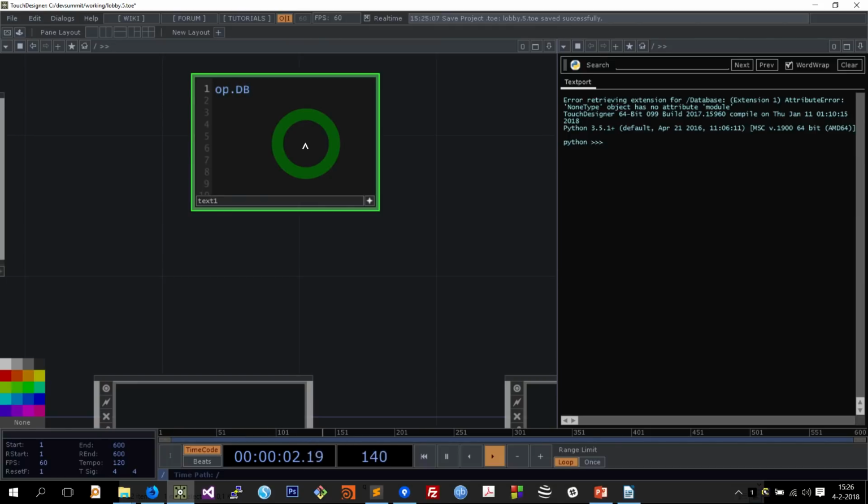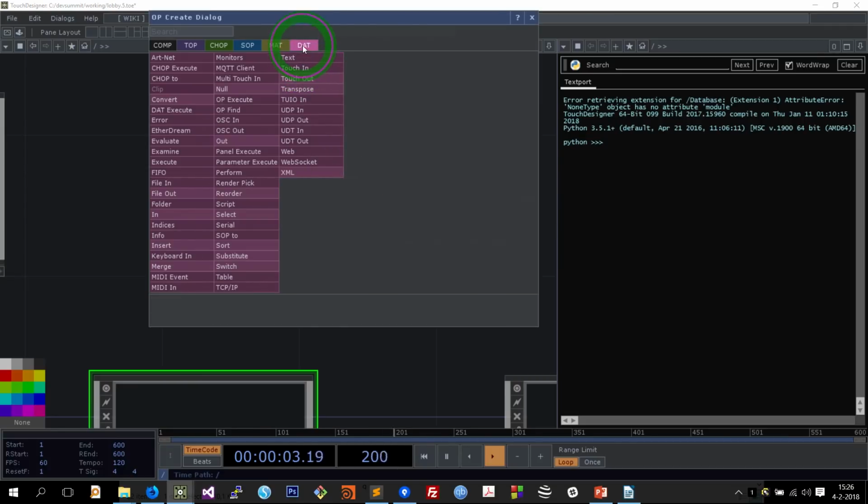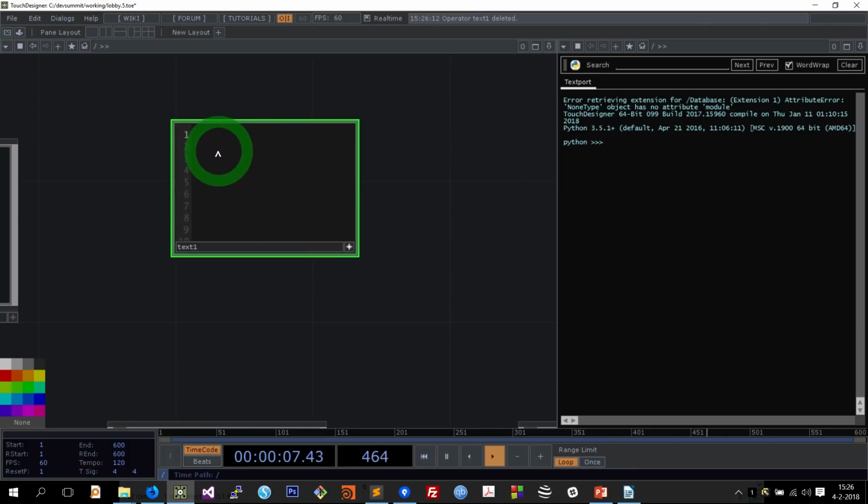So it's op.db.get. What did you use for the object, that's dot text, or what was that? Oh, sorry, yeah. That's a text dot. Okay. So dot text, and then you click the plus icon so you can type in it, and you can immediately write some Python in this. So in this case I'm gonna write print because I want to see it.